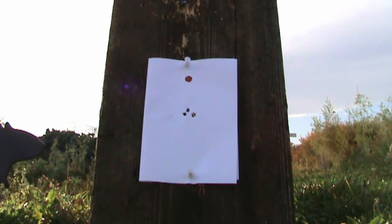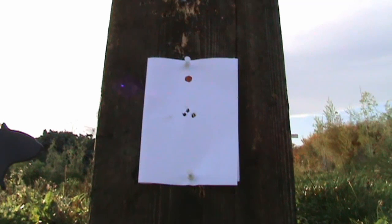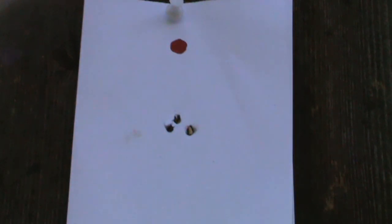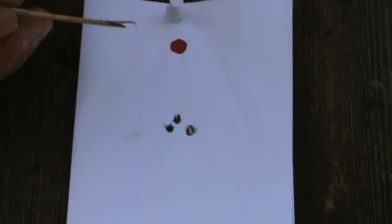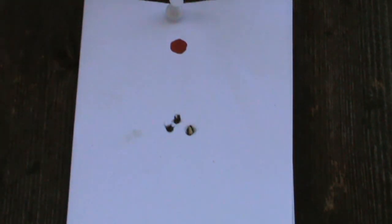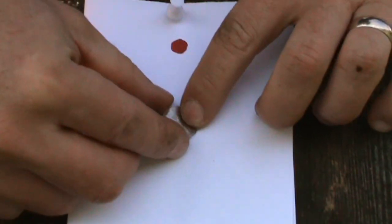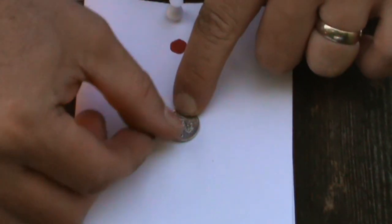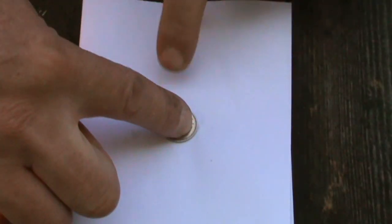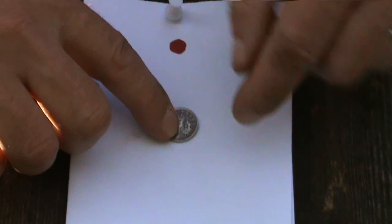Right, back at the target end now to look at that group, and as you saw, it was a lased 45 metres. I'll just zoom in. What I can see is it looks like 3 shots have actually gone through one hole there, and to show you the size and how accurate this HW100 S is with these RWS Super Fields, I'll actually put a 5p piece on, and as you can see, this is a lased 45 metres. You know, there's no cheating. You can't cheat the camera and you can't cheat the laser. And as you can see, that is covered easily by a 5p piece.